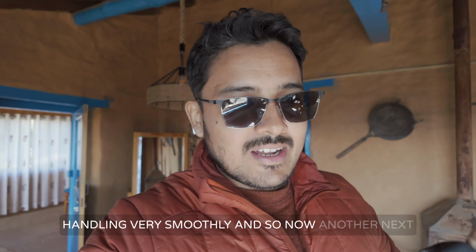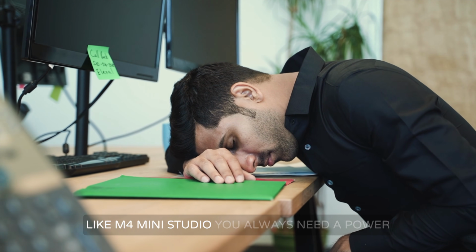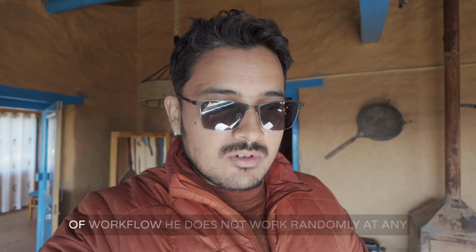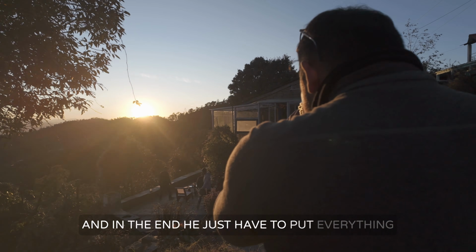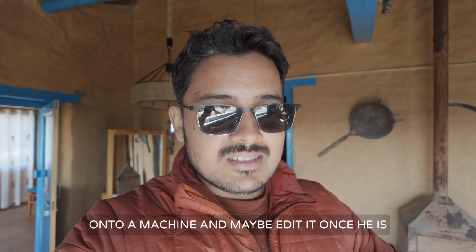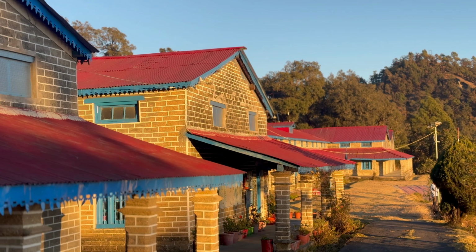The next major hurdle: if you get something like an M4 Mac Mini, you always need a power supply, which is not a problem for his kind of workflow. He does not work randomly at any place. In the daytime he's always shooting, and in the end he just has to put everything onto a machine and maybe edit it once he is somewhere, either in a hotel or in homestays. So it works for him.